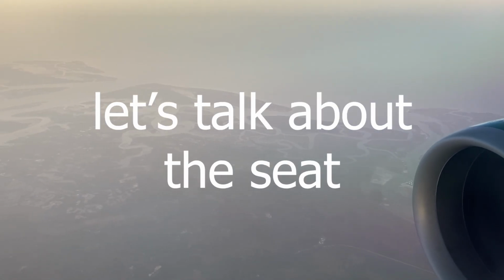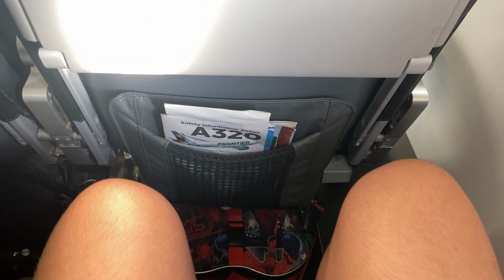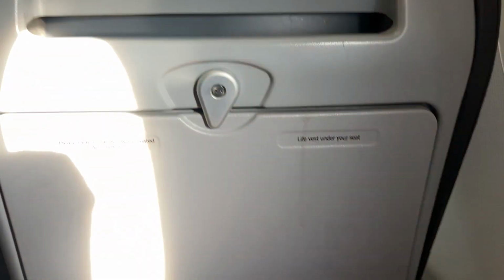Now that we're in the air, let's talk about the seat. The legroom was actually pretty good, as I was expecting worse. The tray table was pretty much the same size as what I see in other domestic flights. Unfortunately, it was a little bit dirty though.